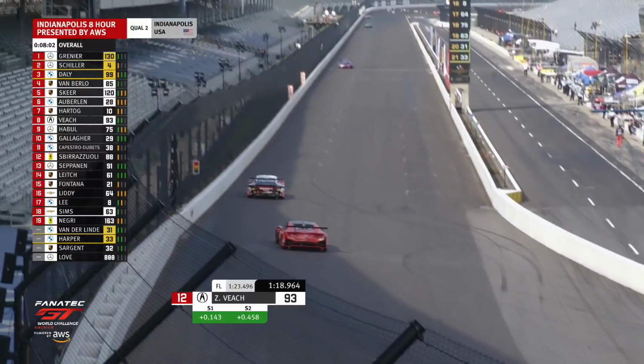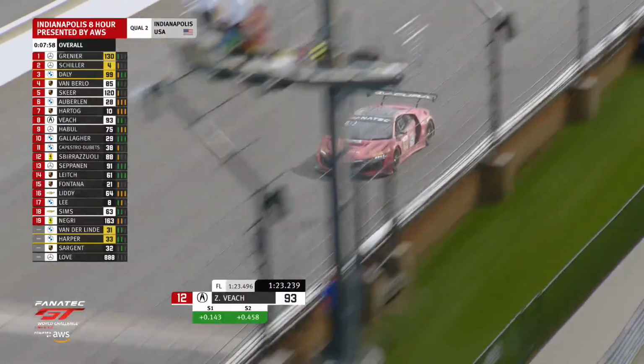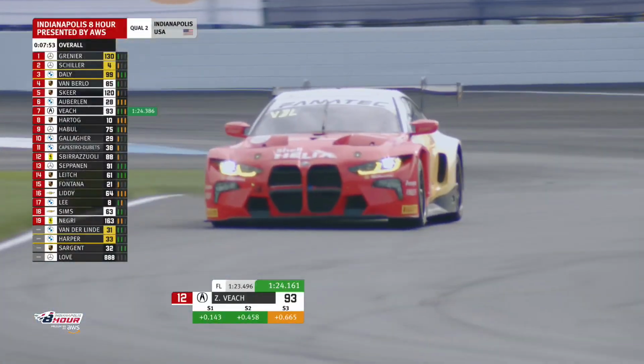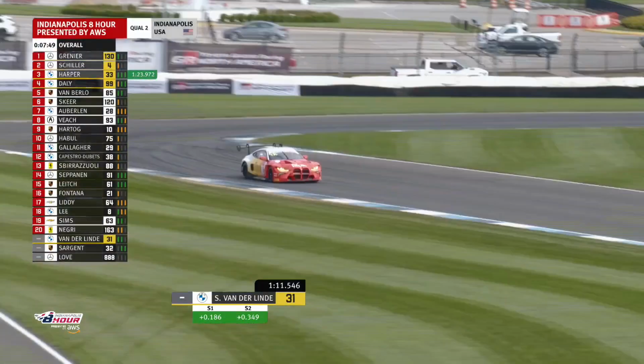Zach Veach now behind the wheel of the Racer's Edge machine. Luca Mars had a really solid run in that first qualifying. Certainly did, solidly inside the top 10. Zach Veach will try and keep that car there. Right now it is 8th.